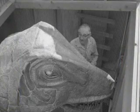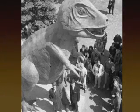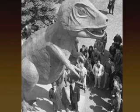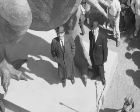Did he make that? He did. He designed it. I can't remember what it was, 4,000 little copper squares that he worked to create that dinosaur. That shows tremendous passion and dedication. Absolutely. For his field and the love of the institution itself. Well, and I think that's true.